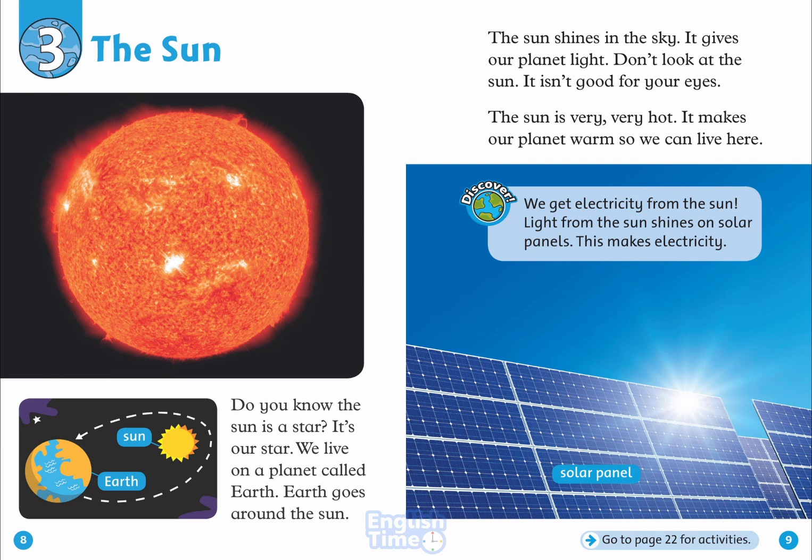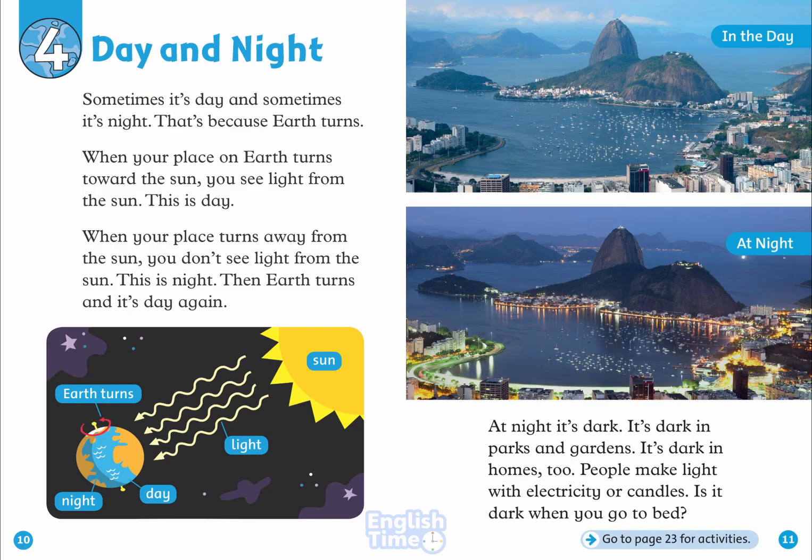Don't look at the sun. It isn't good for your eyes. The sun is very, very hot. It makes our planet warm, so we can live here. Discover! We get electricity from the sun. Light from the sun shines on solar panels. This makes electricity.